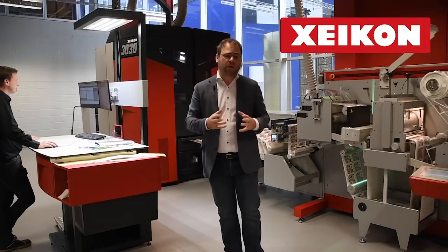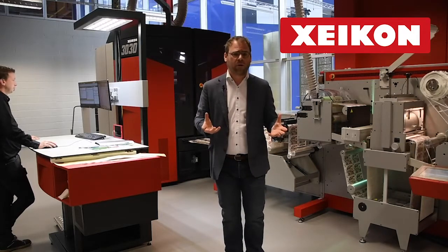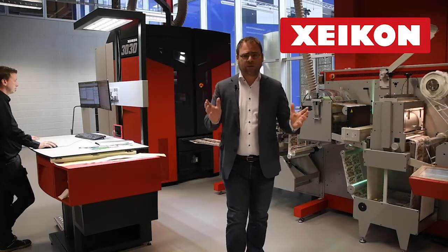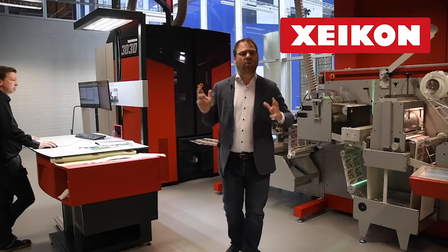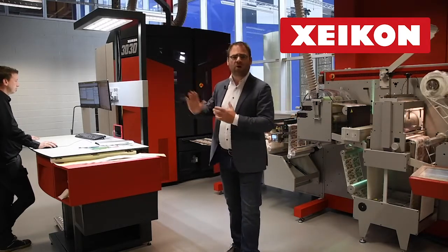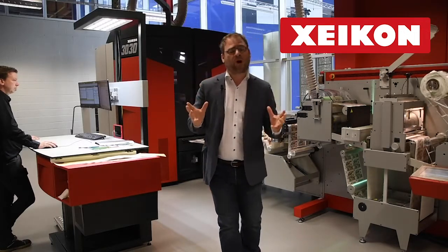But that's just one thing. For sure, you want to make sure it's also very cost-effective. Well, with the label discovery package, you can make that affordable for you. It is affordable already with only 1,000 meters a day. With 1,000 meters a day, you can really earn this solution. And why is that? Well, first of all, you have the Xeikon 3030, which represents the printing part of the solution.